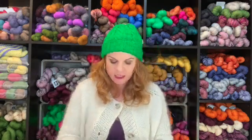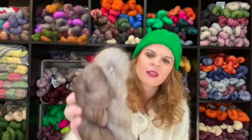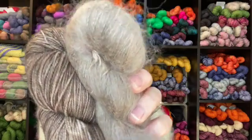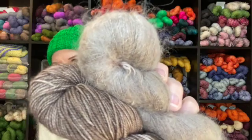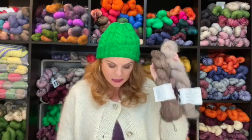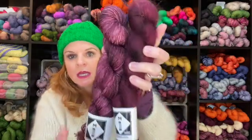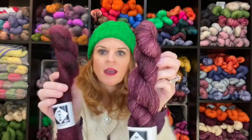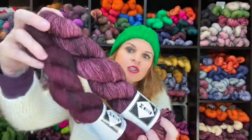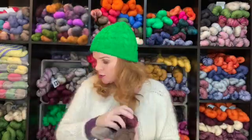Then we've got a nice neutral with mushroom. This is mohair and Lean Mean Machine. And then finally, we've got mohair and Lean Mean Machine in wine. This is Victorian wine, which brings in some highs and low shades, I like to say. So I think these would make amazing Classics. So just some ideas for you.